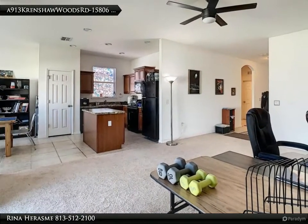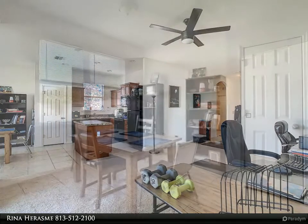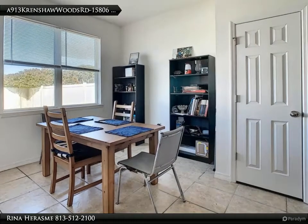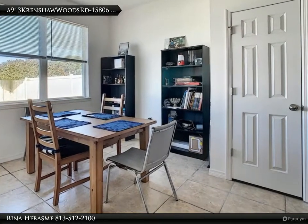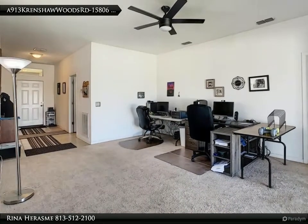To the right, you'll see the kitchen, which features solid wood cabinetry, a center island, and it opens into the dining area. As you cross the living room, you will find your master bedroom with a walk-in closet and master bathroom. The fenced backyard is perfect for entertaining.